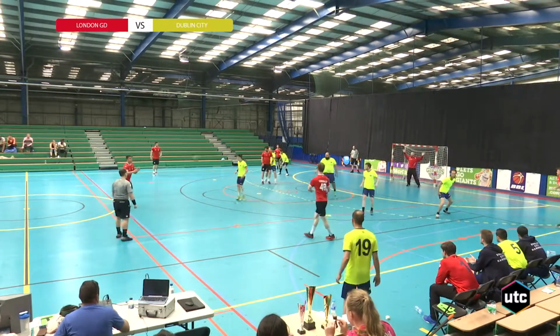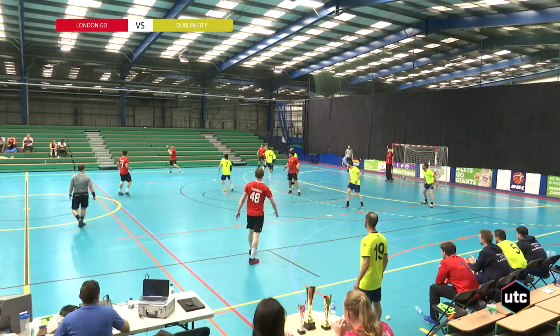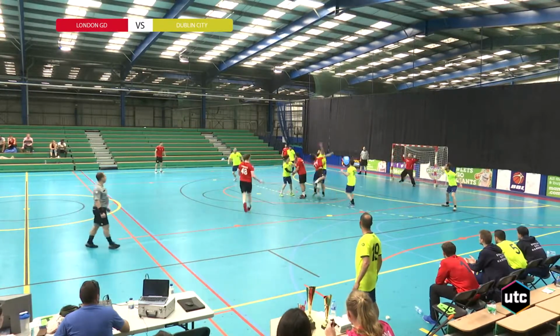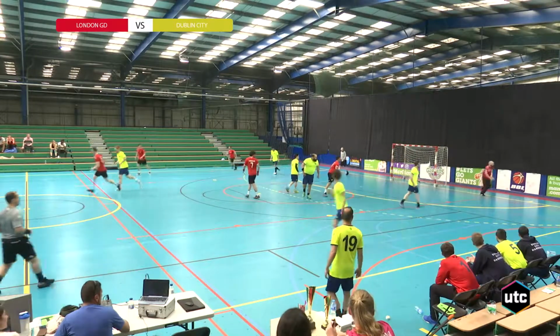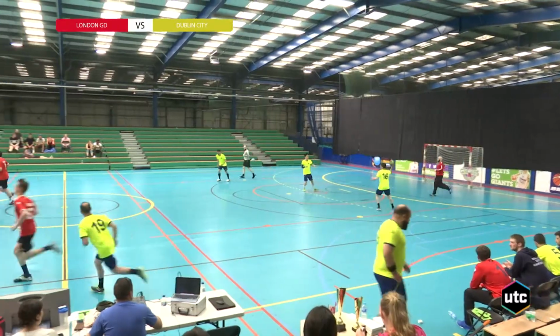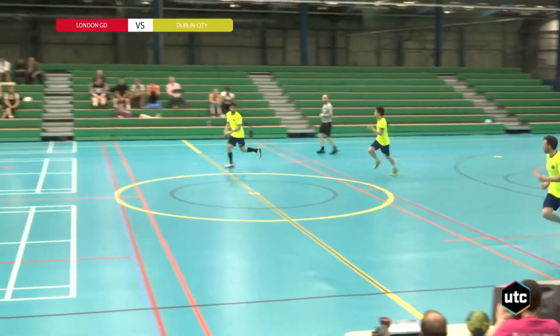Again, Dublin City with this very aggressive 5-1 defense. Zagier waiting for Aaron Bradley to take him on. Long range shot by Bradley off the post. Rebound is no good and remains in Dublin City possession. Andrew Maher takes it away.